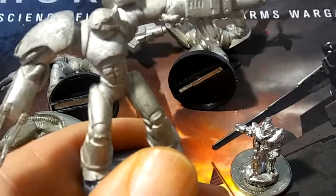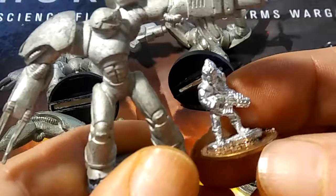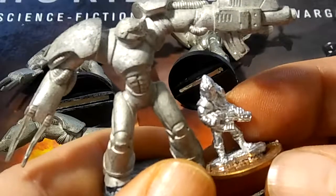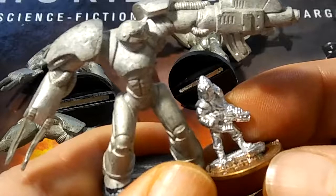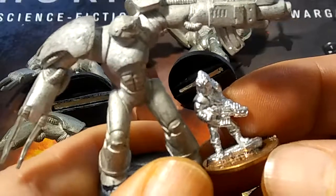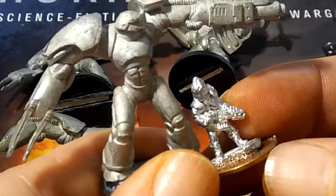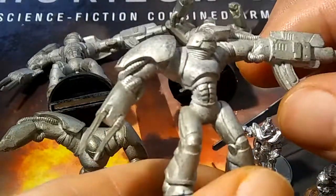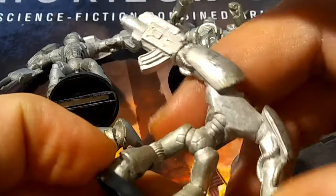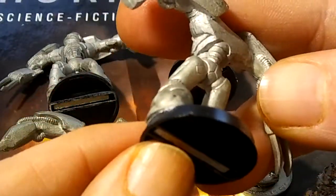But this is what a guy is with light armor. It's what his scale is. So you see what I'm talking about. So just about the right height. These guys are probably about 38 millimeters tall, 34 millimeters tall. Real nice sculpts. Gonna be easy to paint up.